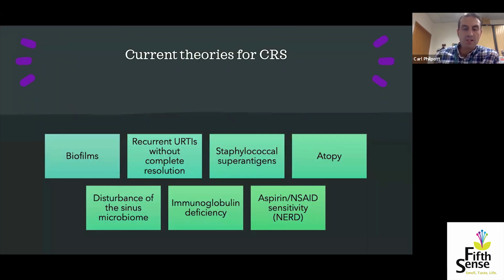Why do we get chronic rhinosinusitis? Well, that's a $64 million question. Unfortunately, we don't have any magic answers, but lots of working theories around this. One of the theories in recent years is around biofilms. What is a biofilm? Basically, it's like a sticky sheet of bacteria, and all of you probably spend twice a day trying to scrub it off your teeth, otherwise known as dental plaque.